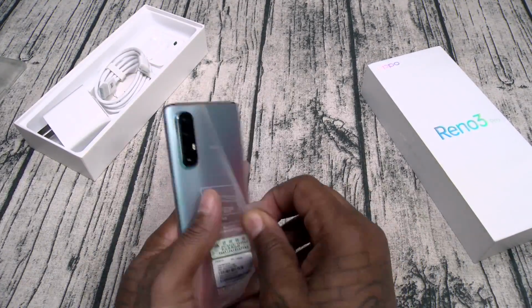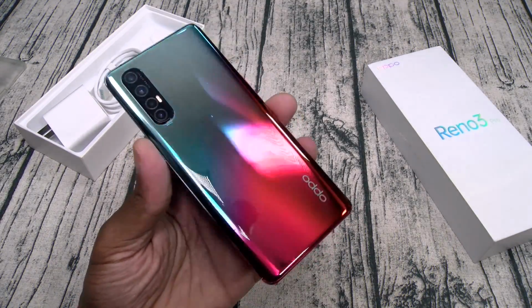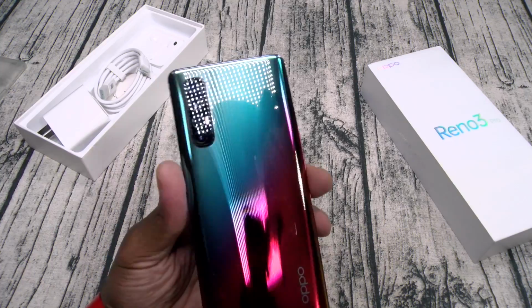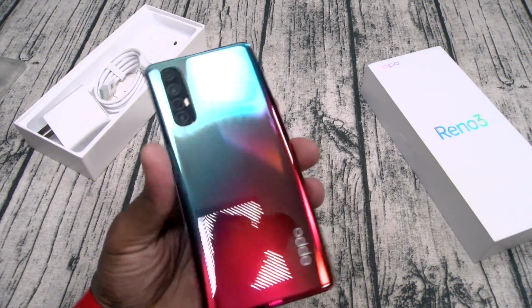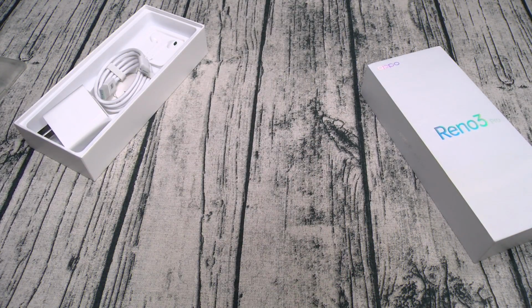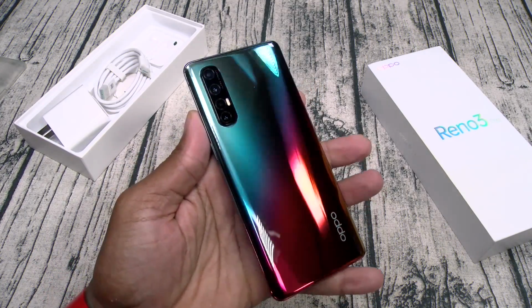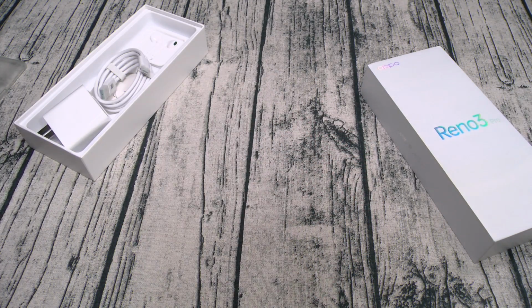Now, for the phone itself, I went with the Sunrise Red. Woo! Yo, look at this right here. Now, this looks even better than it looked online. Oh, this looks sick. Let me get a wipe down on this. Okay. Where White Shoes at? She's not here. Let me do the smell test.